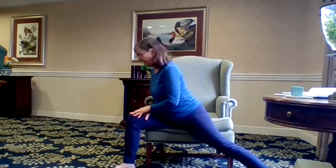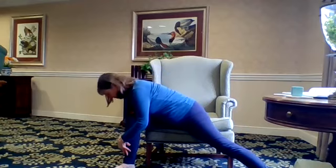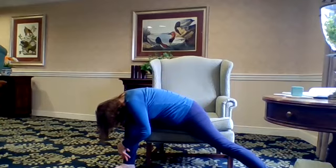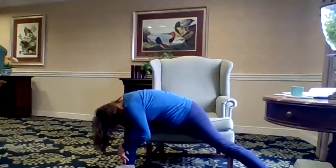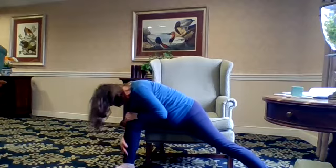We're going to come to the corner of the chair, slide one leg back, coming over the front knee. Again, if that doesn't work, you're sitting here. And come forward over that leg, sliding down as far as you can, bringing your forehead towards your knee. And slowly, very slowly, come back up so that you don't feel dizzy.